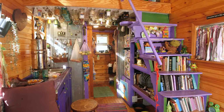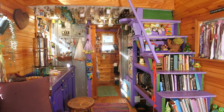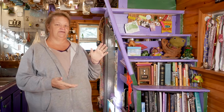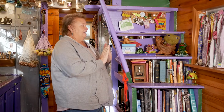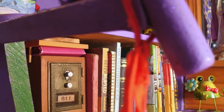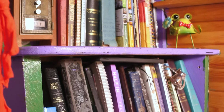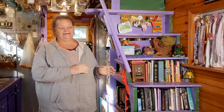I love my stairs, but they're in upside down. When I first put them up, they came out to way over there. And I was like, well, that can't be right. So then I flipped them and attached it to the wall. My friend came to see how my stairs were doing, and he said they're upside down. And I said, that's okay, because they're my stairs.